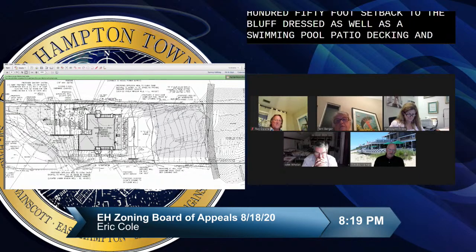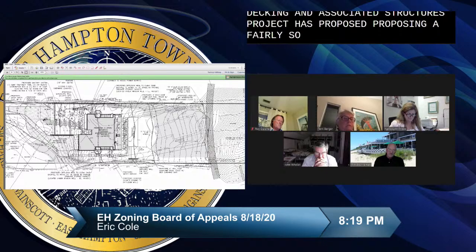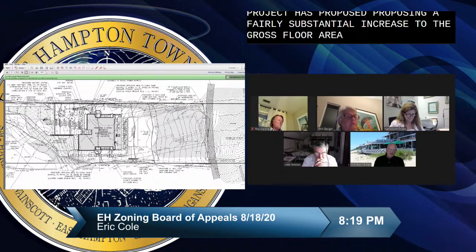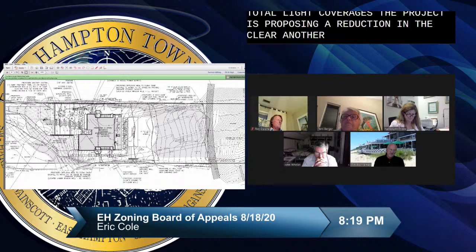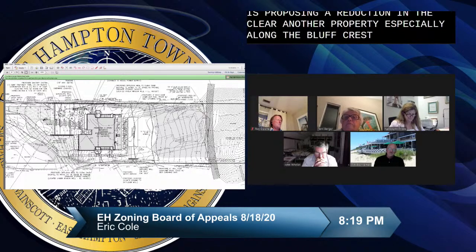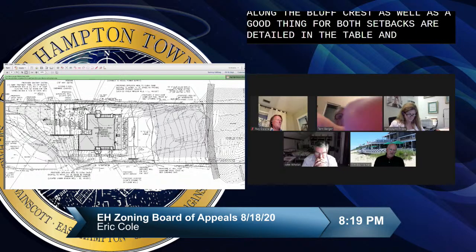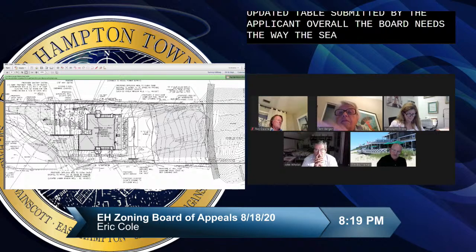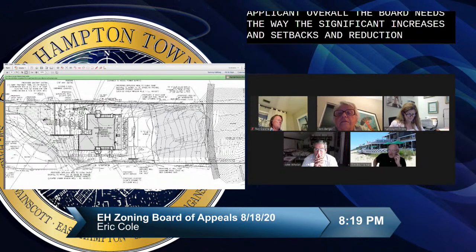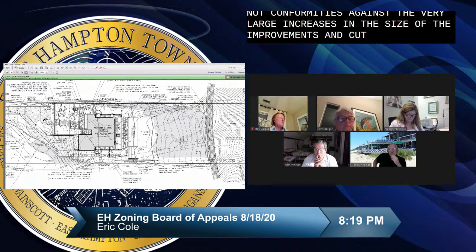decking, and associated structures. The project is proposing a fairly substantial increase to the gross floor area, lot coverage, and total lot coverages. The project is proposing a reduction in the clearing on the property, especially along the bluff crest. Coverage numbers as well as the existing and proposed setbacks are detailed in the table in the assessment, as well as an updated table submitted by the applicant. Overall, the board needs to weigh the significant increases in setbacks and reductions in nonconformities against the very large increases in the size of the improvements and coverages.